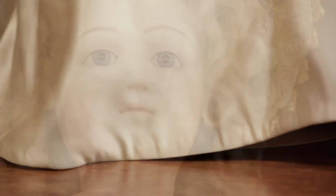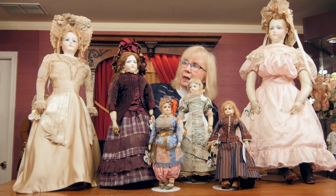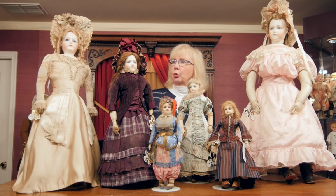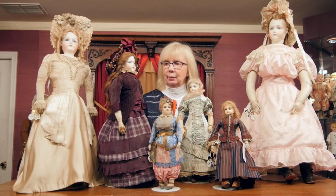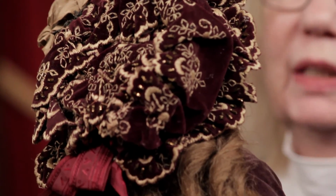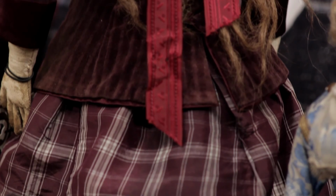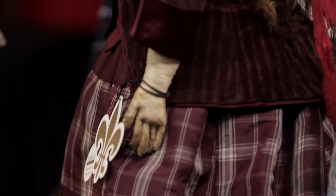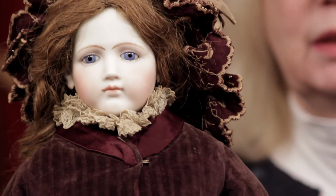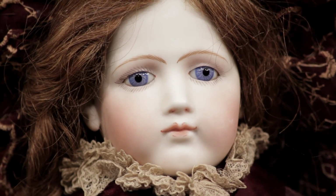We have two beautiful early ladies here. And then standing next to them is another example of the early lady in this wonderful maroon velvet and silk costume with embroidered bonnet. I'm going to turn this one around so you're able to see her costume all the way around. Very, very beautiful eyes. If you noticed in all of the three that I'm showing you so far, their bisque is very, very pale and delicate, and they have a very gentle, not dramatic at all, expression to their face, which was in keeping with the time, with the 1870s.